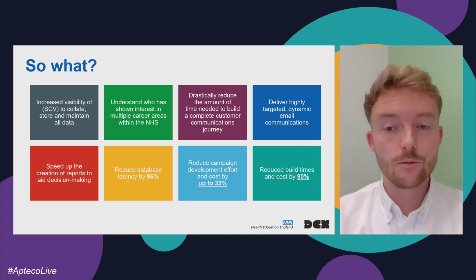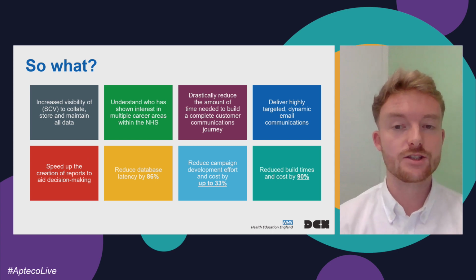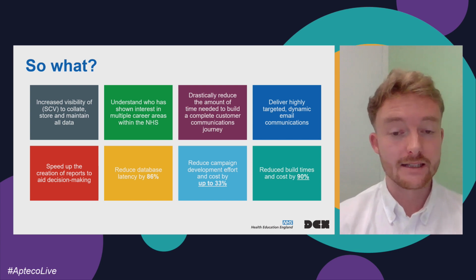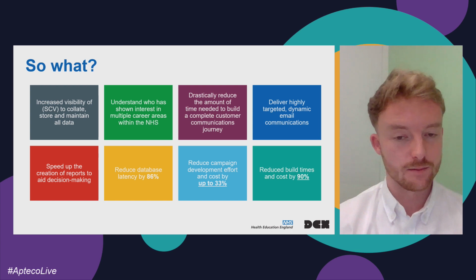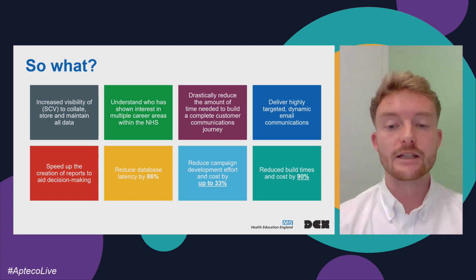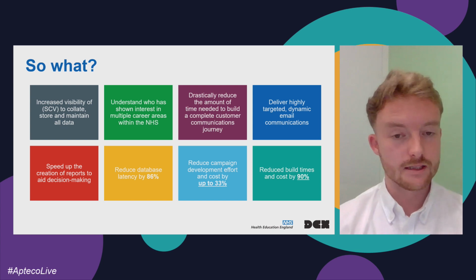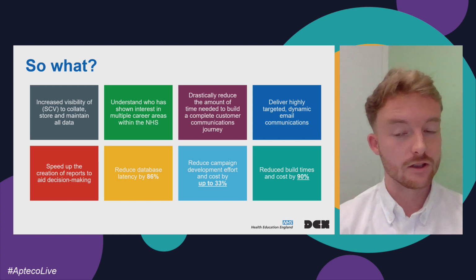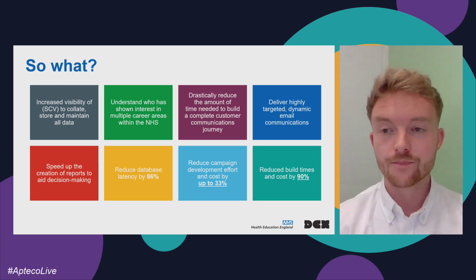So as we've outlined, we've essentially enhanced the visibility of the SCV. We were collecting, storing and maintaining that data already, but we didn't have the visibility to really use it in the way that we wanted to. As a result, we've seen reduced lead times in development, but also greater reporting access for the client, which Darren mentioned before.